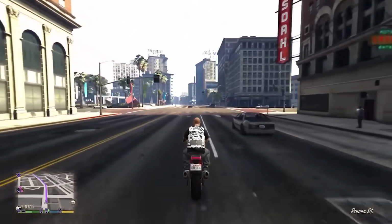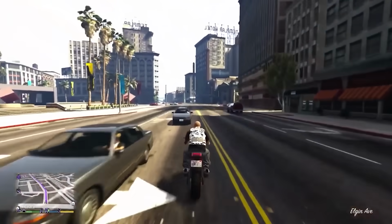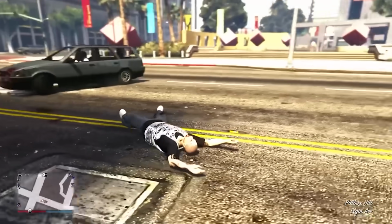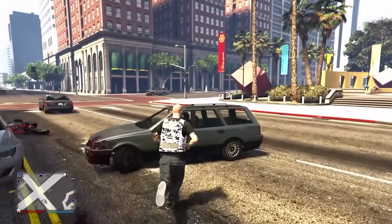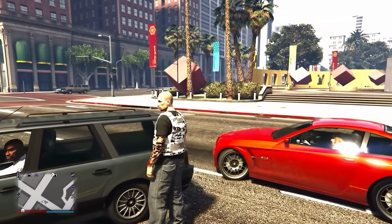Occasionally, when you pull a civilian out of their car and steal it, they'll yell out, "I'm moving to Vice City." This could be seen as a throwback to GTA Vice City, or maybe an Easter egg to GTA 6. Who knows what Rockstar was thinking?